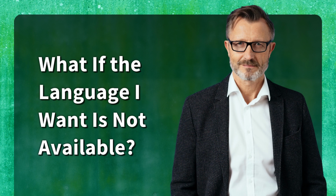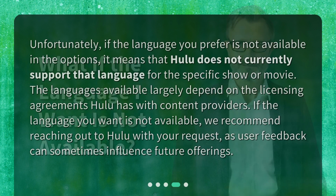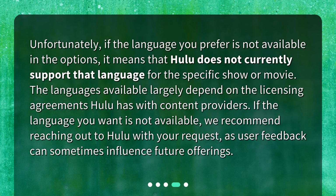What if the language I want is not available? Unfortunately, if the language you prefer is not available in the options, it means that Hulu does not currently support that language for the specific show or movie. The languages available largely depend on the licensing agreements Hulu has with content providers. If the language you want is not available, we recommend reaching out to Hulu with your request, as user feedback can sometimes influence future offerings.